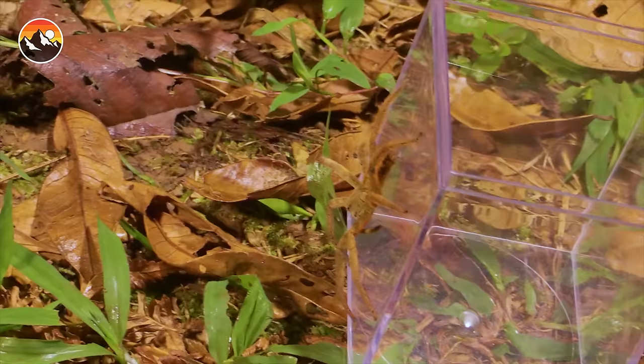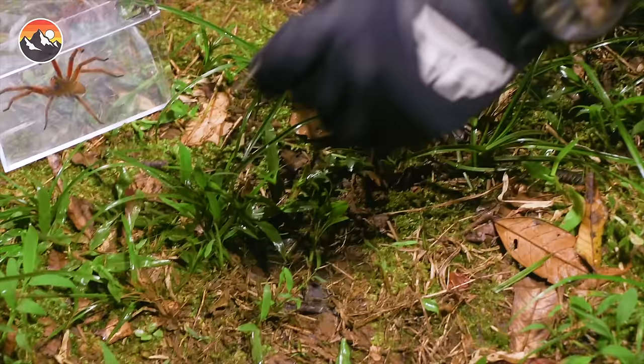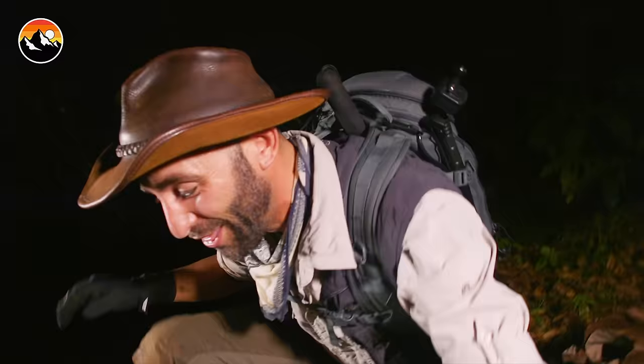Hold on. Nobody move. Look out, look out, look out! Back, back, back, back, back. See how they jump? Got it. Woo! That was a little nerve-wracking. Wow. Talk about one fierce-looking spider.